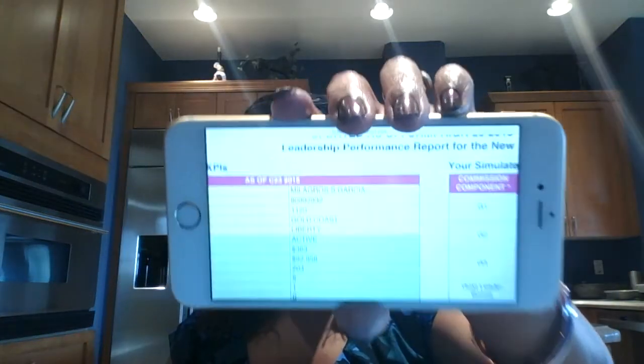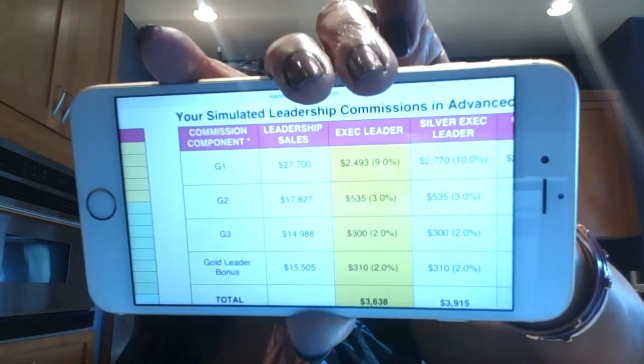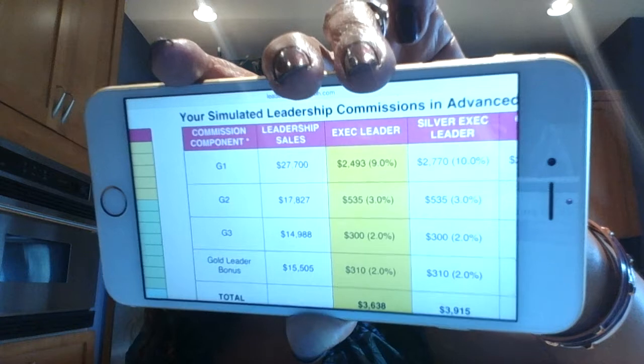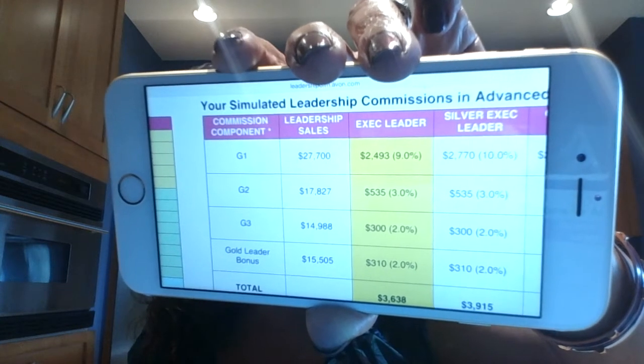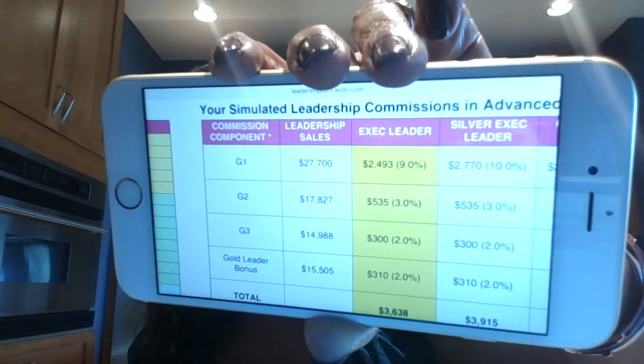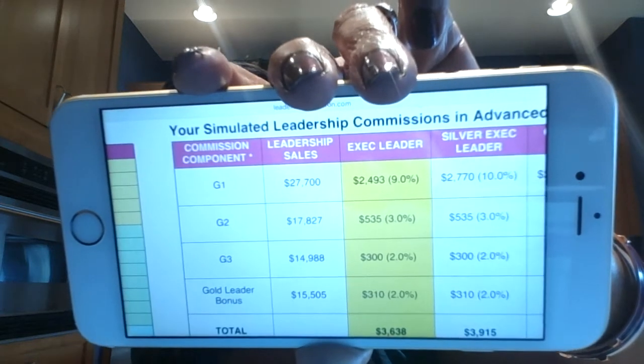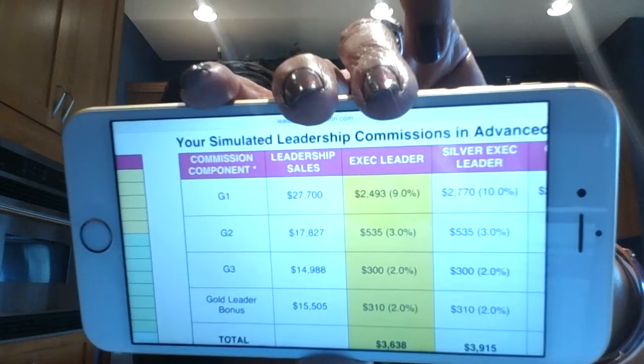I'm going to show you with my own report. So I'm going to take it out with my phone. This is me, okay? My name up here. And the yellow is my qualifications. So I'm an executive leader. My first generation earns 9%. My second earns me 3%, and then my third, 2%. And then my executive additional check, which is another 2%. All this plus car allowances.